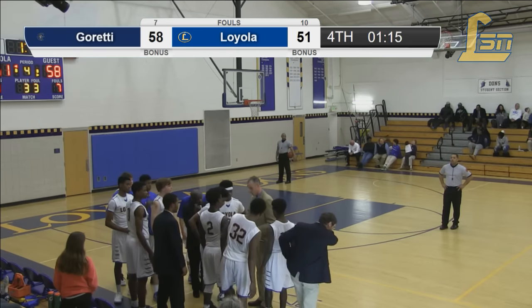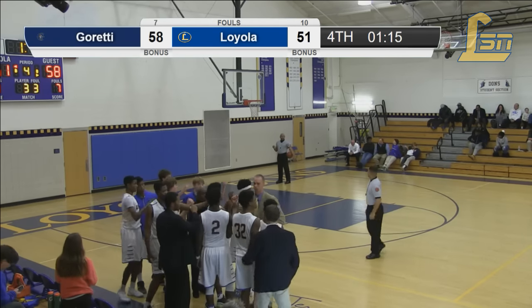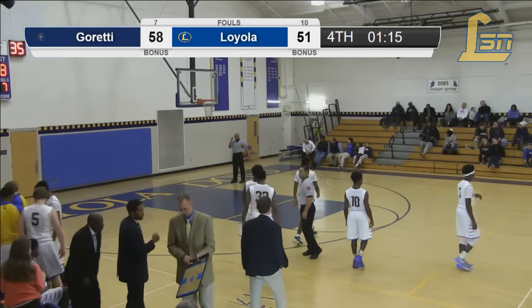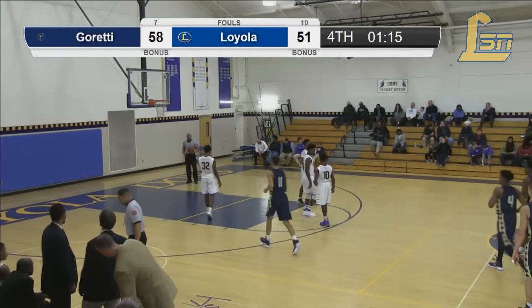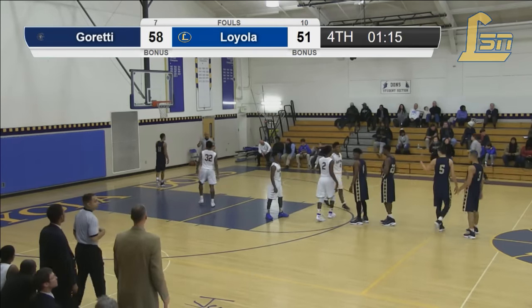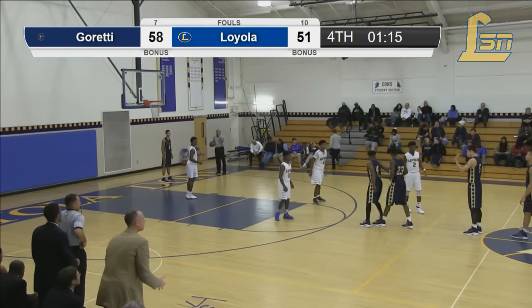And if you're Coach Diwali right now, what are you saying to your guys? Well, first of all, you're going to have to generate a steal off the inbounds, and then you've got to find the right shot selection. Doesn't have to necessarily be a 3, as long as you take the best shot available.